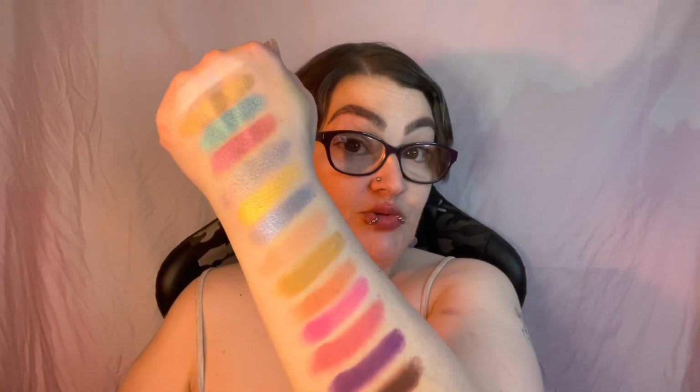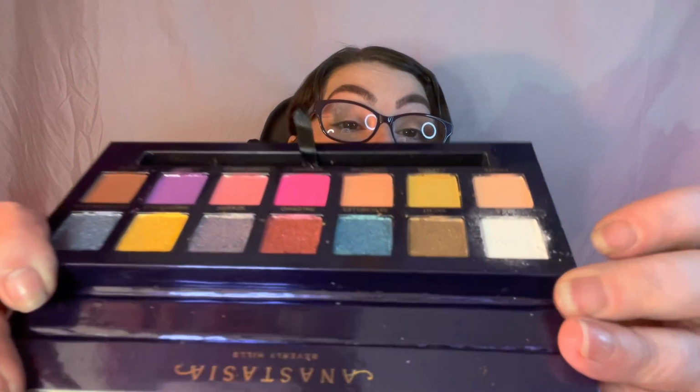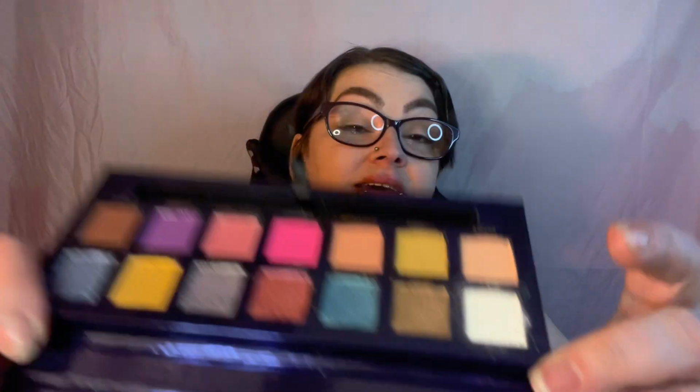Okay, I'm going to let that dry for just a second. Time to do it. Okay, so now we're going to use the Morphe brush for the mattes. And then for the metallics, we'll use this, which definitely needs cleaned. So now let's swatch. First we have the white. Let me just show you guys some. I mean, it's on there. I ain't gonna lie, but look at that mess. And you saw I did not dip very long.